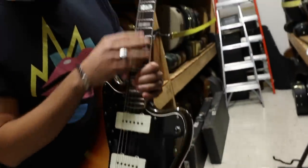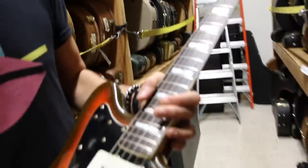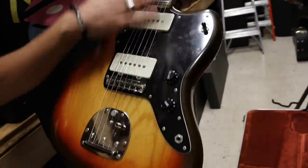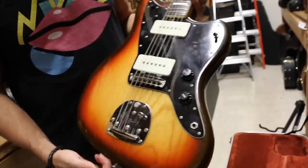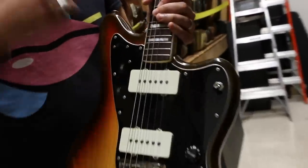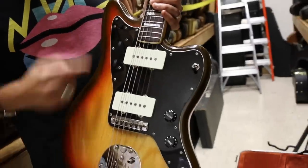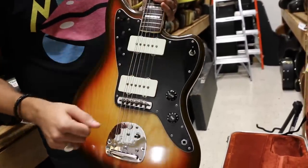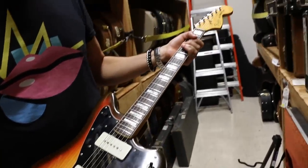Binding and block inlays start in '66 and go all the way through the rest of the 60s and into the 70s, kind of a trademark of the CBS era of production. By this point, later in the 70s, we switch to the black plastic parts on all of these, but it still has all the same appointments. We have the rhythm and lead circuit here. The rhythm circuit is just the neck pickup with the cap, volume and tone on the wheels. Down here is the lead circuit, which brings us to the three-way switch for bridge, both, or neck, master volume, and master tone.